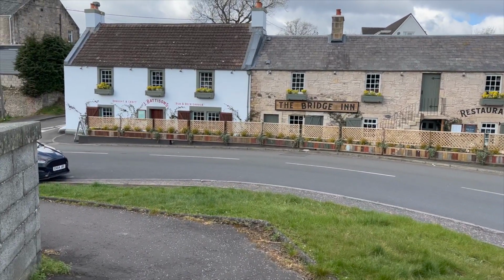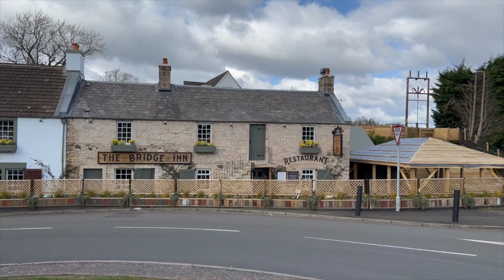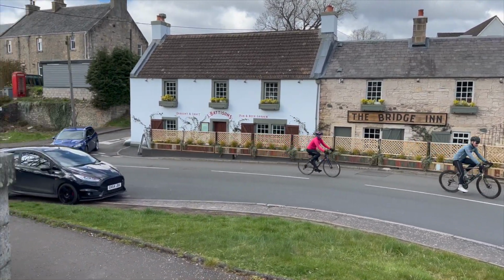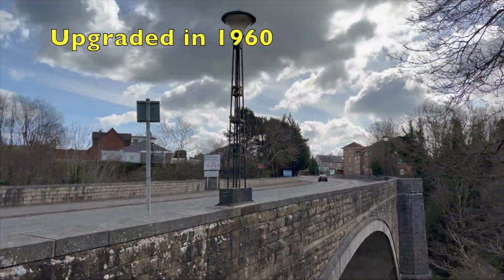Final stop at the Bridge Inn. So it's just all been renovated, and I don't know whether it's open or not, but it's certainly looking the part. There you go, Linlithgow Bridge.